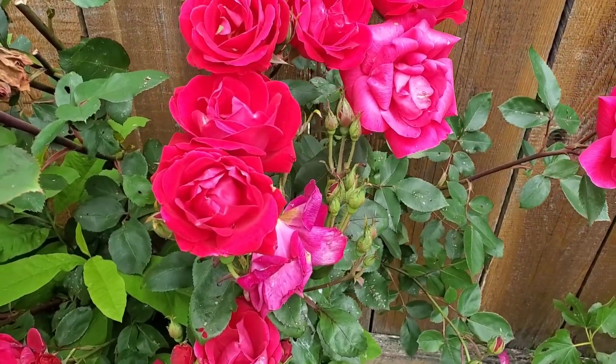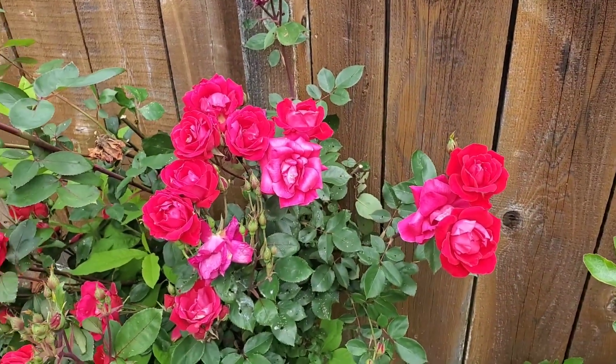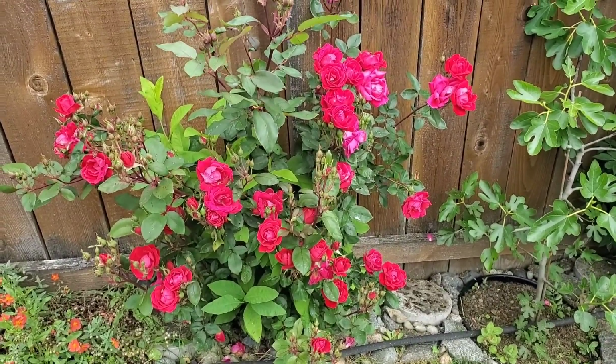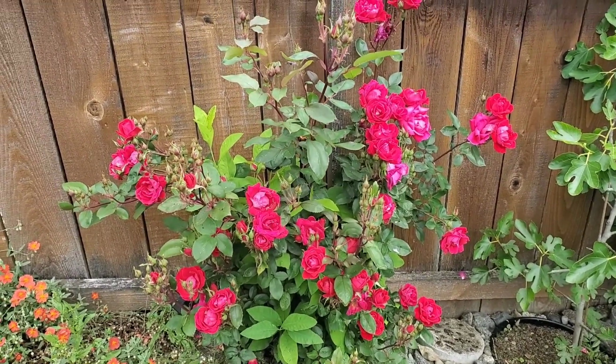usually from May all the way until about September, actually going into October sometimes. But this year has been a little bit strange, and it didn't start blooming until the beginning of June. So it's not the typical year, but still a beautiful rose, performing very well.